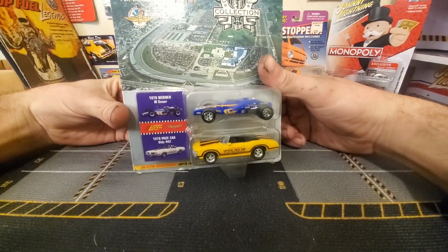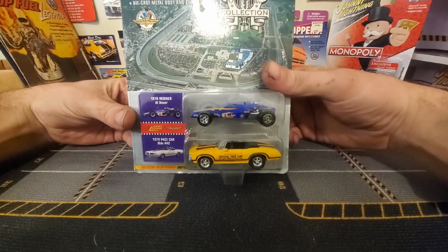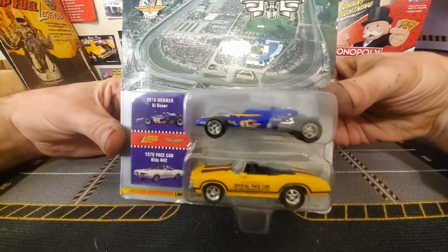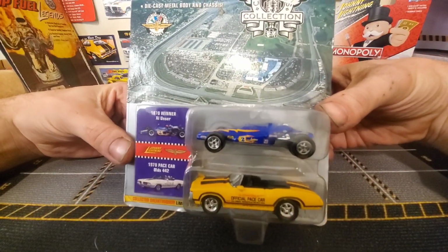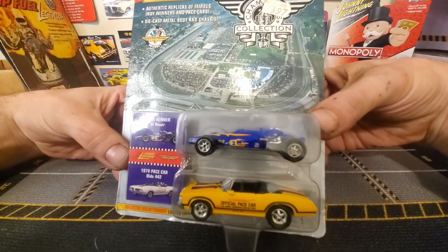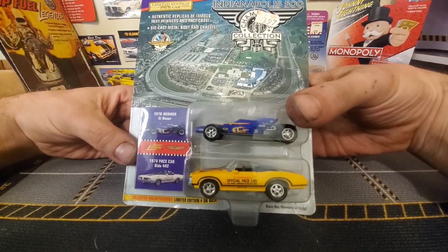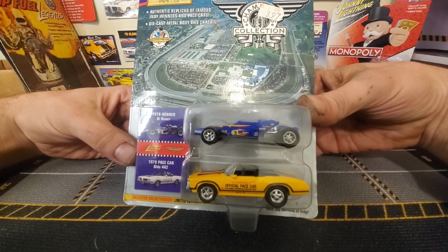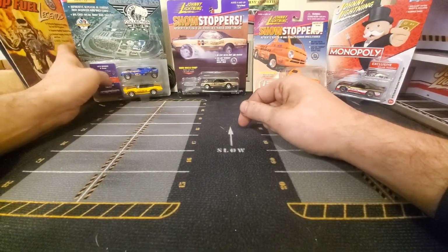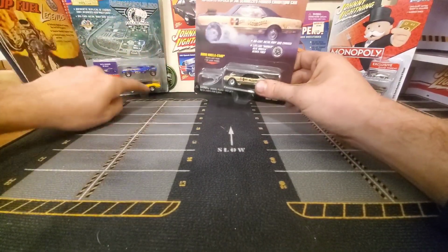First up, I have the 1970 Indianapolis Indy 500 2-pack. So we have the 1970 Olds 442 there, as well as another variation of Al Unser's Indy car, the Johnny Lightning Special. I know I just opened one of those, and I got another one by accident, I guess, from autoworldstore.net or .com. I think it's .com. So that is the third one of that Indy car now that I have. And then as well the 442.